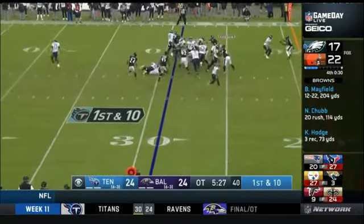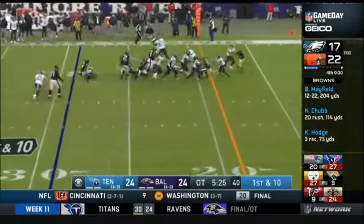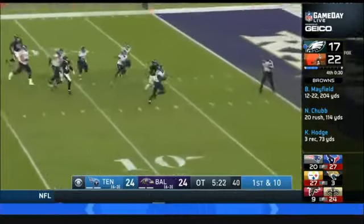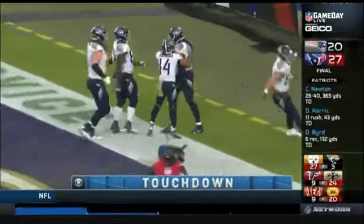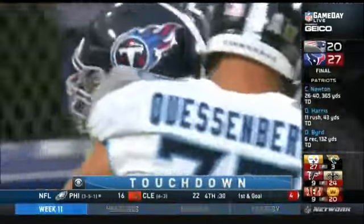We're into overtime here, tied at 24. Derrick Henry, so tough to bring down. LT finds a seam, and he's gone. Walk-off winner for the Titans in overtime.